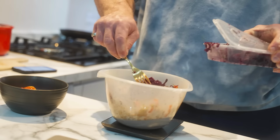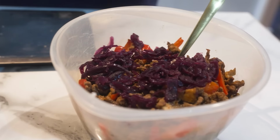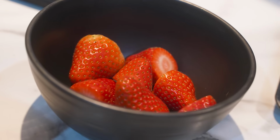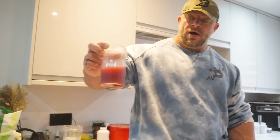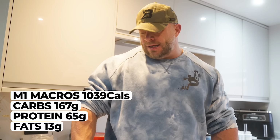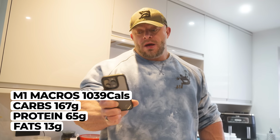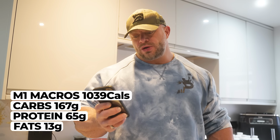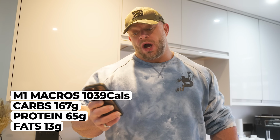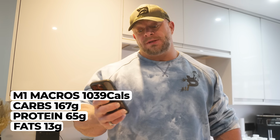So meal one is going in, which is 250 grams of 5% beef mince, 150 grams of jasmine rice, some peppers, mushrooms, and some red cabbage, 150 grams of strawberries, and 250 ml of Innocent smoothie fruit juice, which comes in at 1,039 calories, which is 167 grams of carbs, 13 grams of fat, 65 grams of protein.